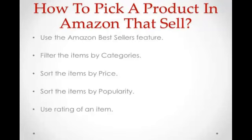3. You can also sort the items by price. This is helpful if you are targeting a specific demographic. Example of this is, if you are targeting middle-class women as your market, then of course you would want to leverage their purchasing power in choosing a product to sell. 4. Sort the items by popularity. The goal here is to know what items are best sellers. This is a good indicator that a product will be well received by your audience, hence a bigger chance of getting a sale.